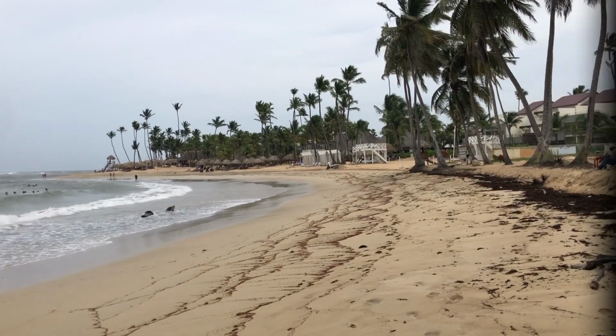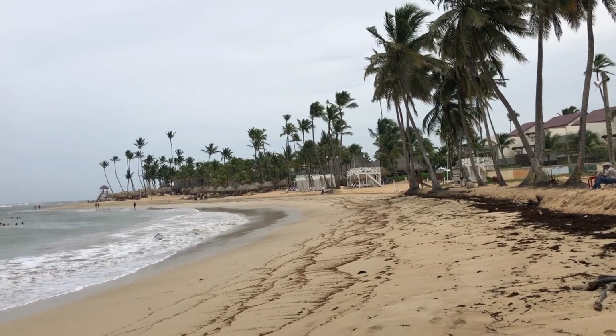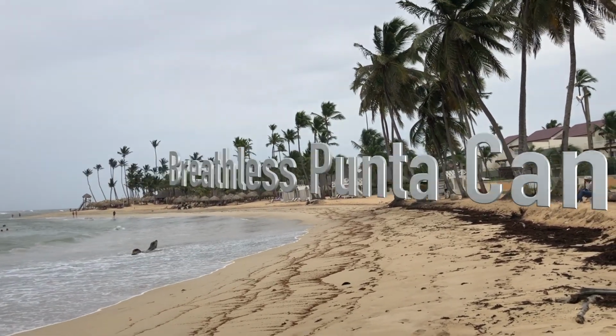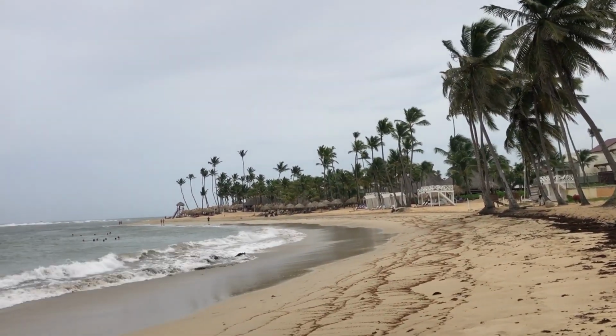It's still beautiful here. I drove a little bit further up the beach or down. I'm here at the beach of Breathless, and it's still too windy to go and fly and see it from above. Way too windy.